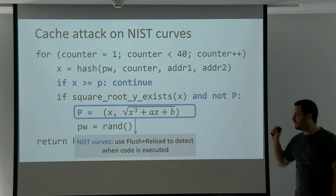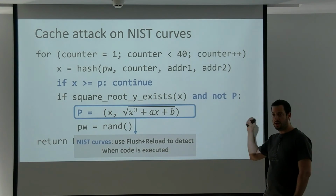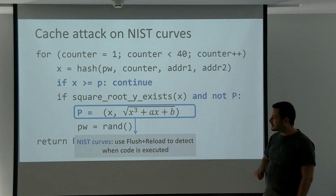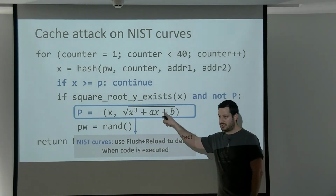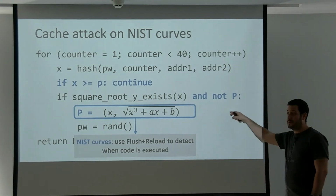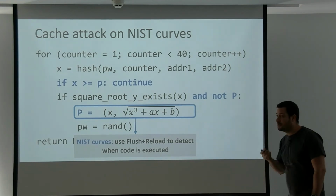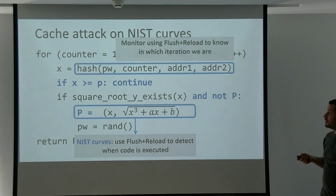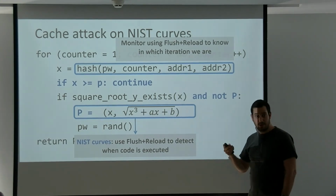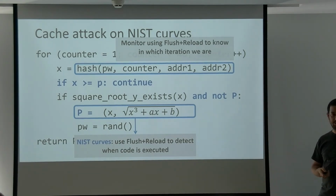So we're going to use a cache attack called Flush and Reload, which enables us to detect when a specific location in memory was accessed. And this specific location in memory is the assembly instruction that stores the result in this variable. Now, the problem is that this is going to happen on almost every handshake that we have. We need to know in which iteration it happens. So in parallel, we're going to monitor the call to this hash function, which gives us a kind of counter. Using those two attacks in parallel, we're supposed to learn which iteration was the first one that was successful.